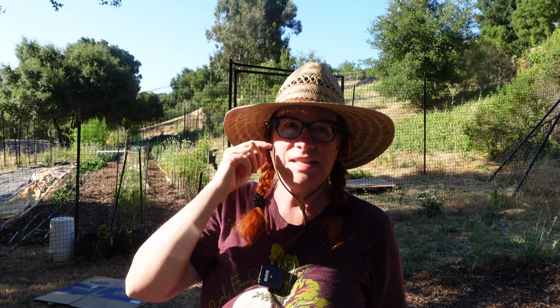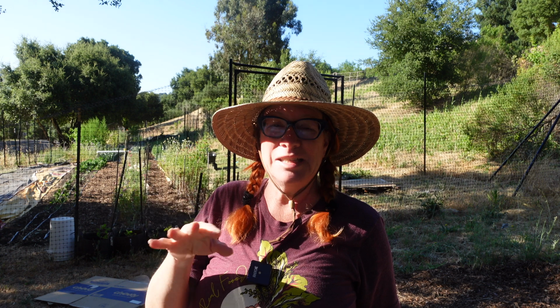And then tomorrow or tonight, depends on how the weather goes, because when we have these heat waves, it tends to be hottest between like 2 and 5. And then it starts to cool down a little bit. So we'll see. But then we'll put soil down, put the irrigation back down, and transplant. So hoping it all goes well.